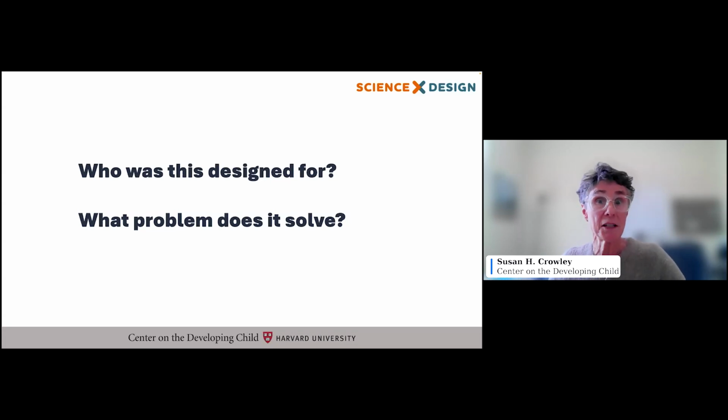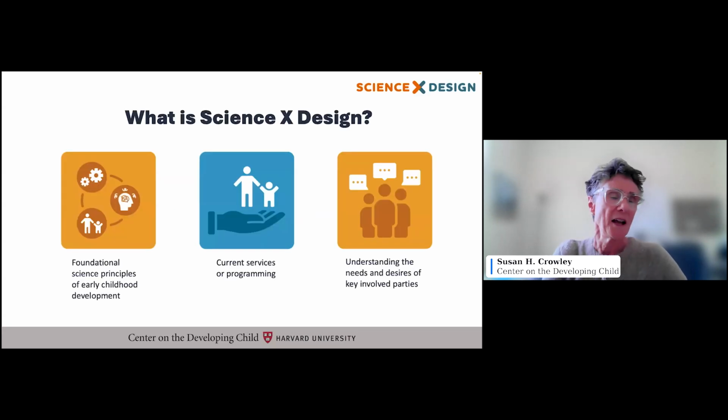Okay, so you're probably wondering at this point, well, what is this model? So we can go to the next slide and I'll tell you. So Science by Design is a three-pronged approach or three perspectives brought together in one package. So first of all, we're looking at the science of early childhood development. So what is the science telling us?